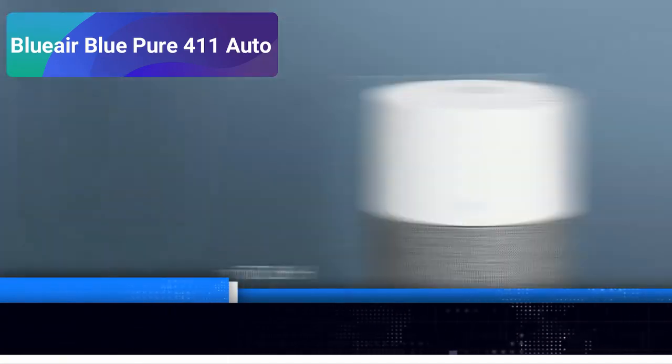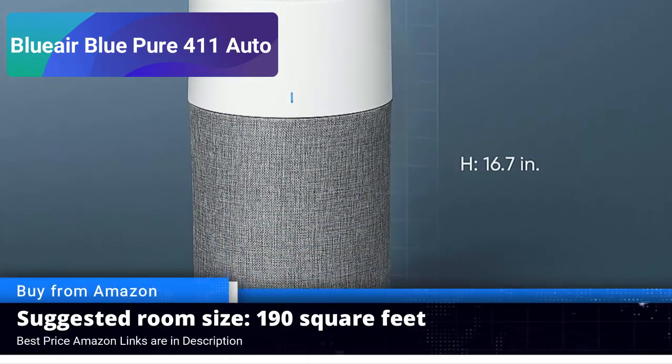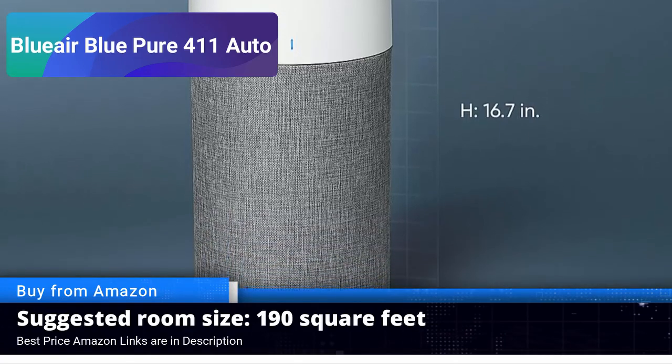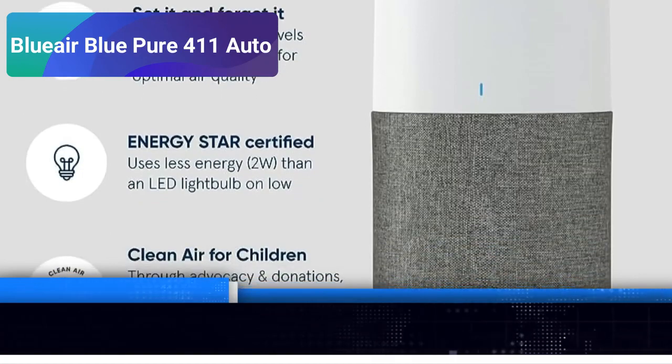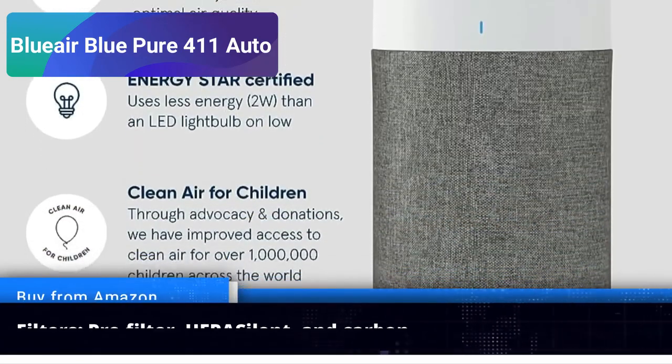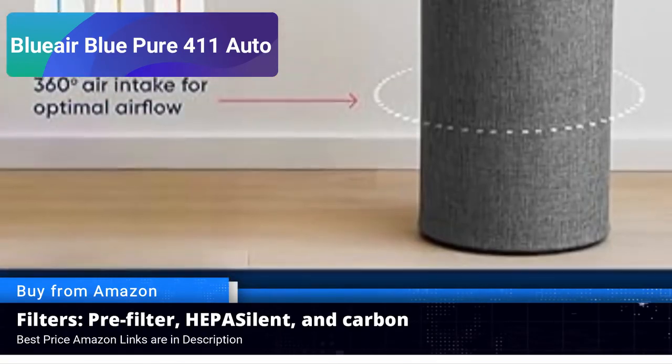It has a neat and pleasing appearance, looking somewhat like a large battery with a fitted pre-filter skirt and a single button on top. There is a range of pre-filter colors available, including pink, blue, and green, so this could easily suit a kid's bedroom.